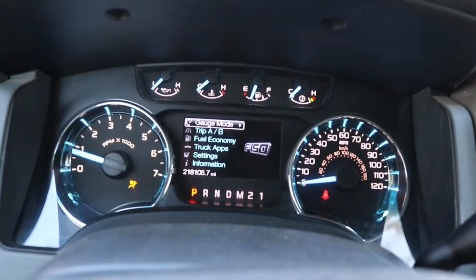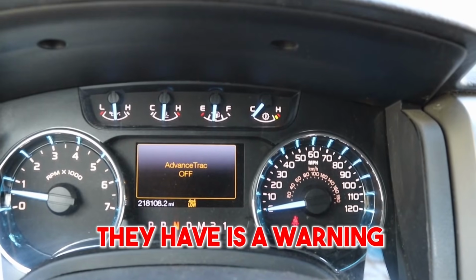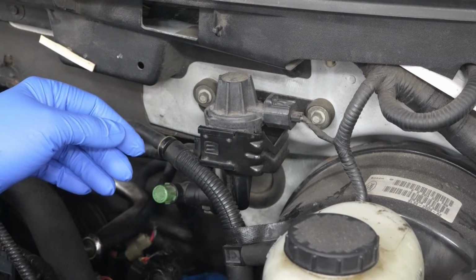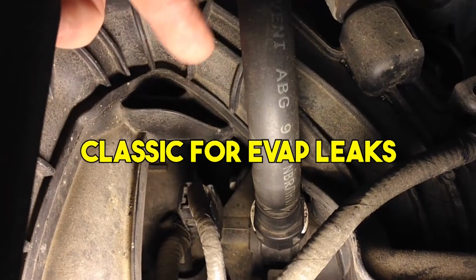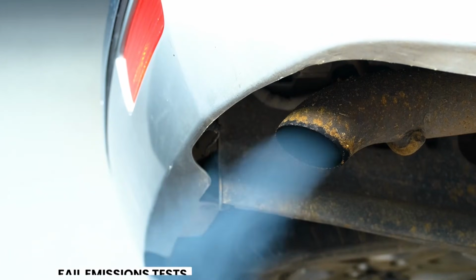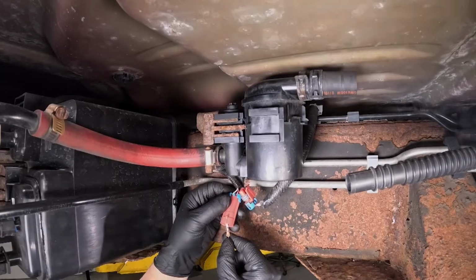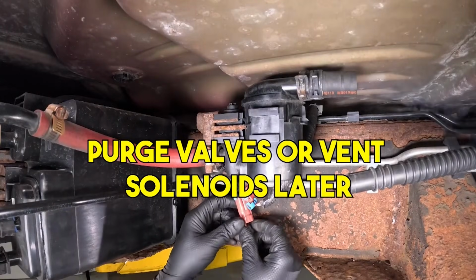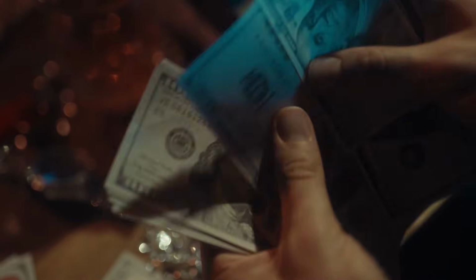A lot of folks say they had a check engine light come on with no obvious symptom. All they have is a warning, and they didn't realize how bad it was until there's a faint gasoline smell near the tank or filler area. That's classic for EVAP leaks. Most people ignore EVAP warnings until they fail emissions tests or get worse downstream parts issues. A tiny leak today can stress the purge valves or vent solenoids later, and replacing those parts on a Ford can cost you a few hundred dollars in parts and labor.